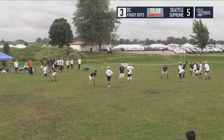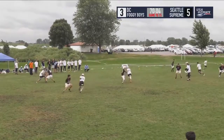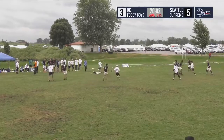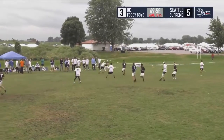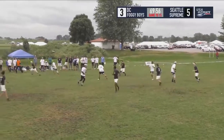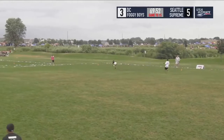Seems like an in cut, sorry. DC able to get into scoring position, except for an interception. A huge layout D there. And now Kutz has put it deep, the huck right away.